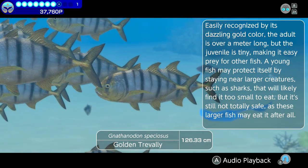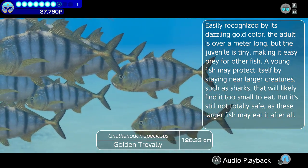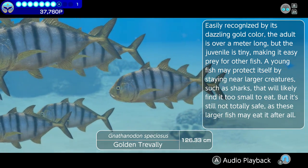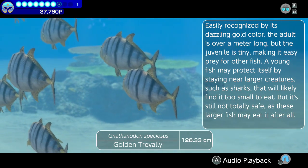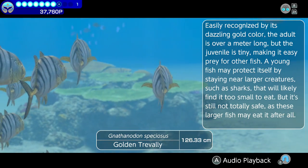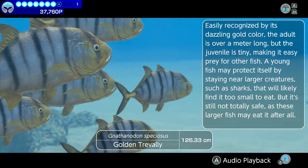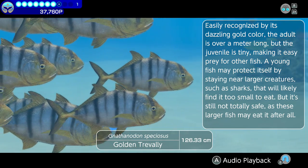Golden trevally. Easily recognized by its dazzling gold color, the adult is over a meter long, but the juvenile is tiny, making it easy prey for other fish. A young fish may protect itself by staying near larger creatures, such as sharks, that will likely find it too small to eat. But it's still not totally safe, as these larger fish may eat it after all.